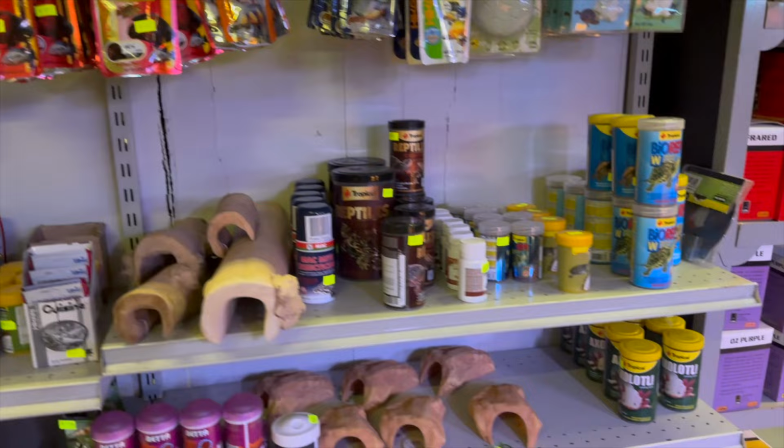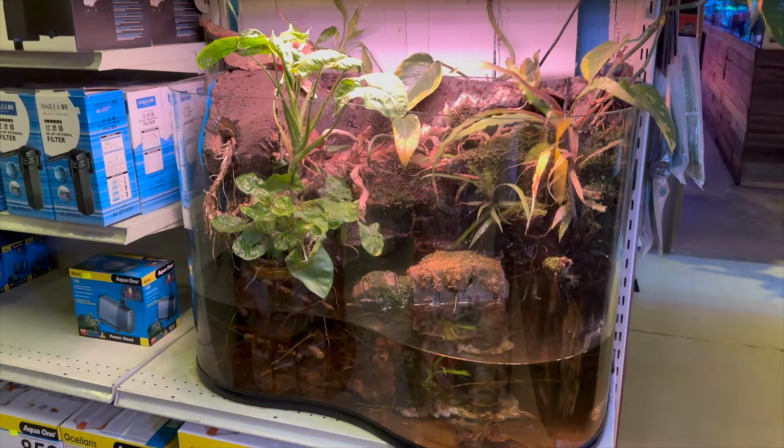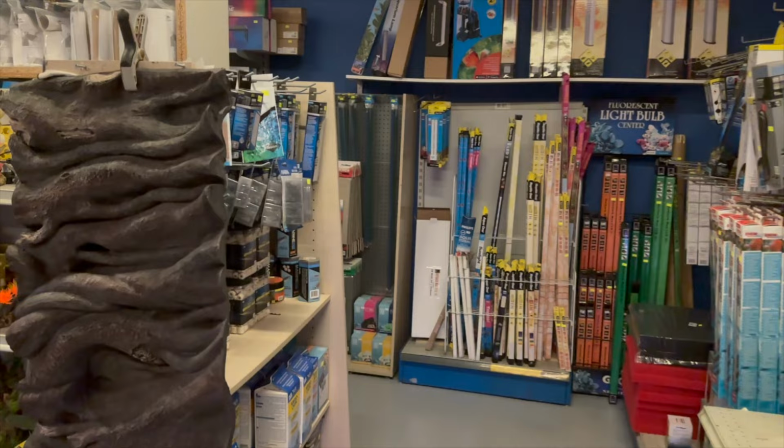There's this pretty cool little paludarium going on over here, which has got this cool figure of eight sort of style to it. You've got all your standard sort of freshwater little power filters there. Got some T5 and T8 tubes there, some filter pads.